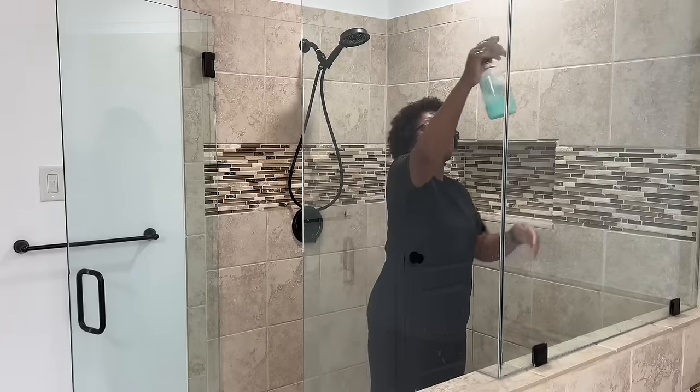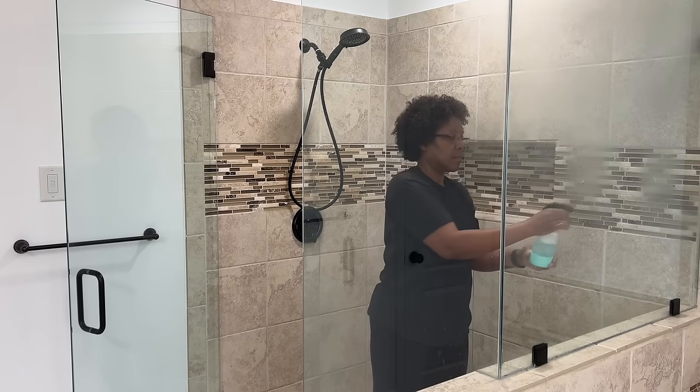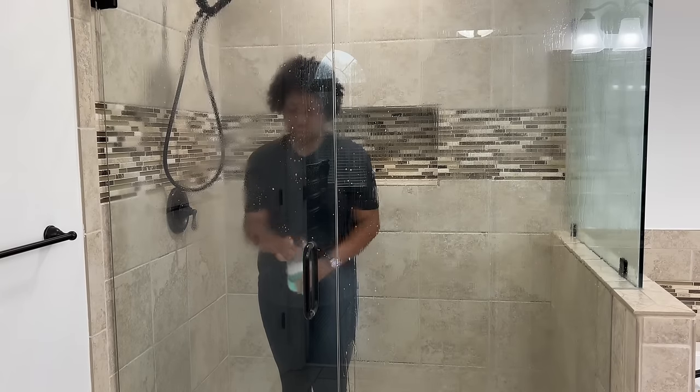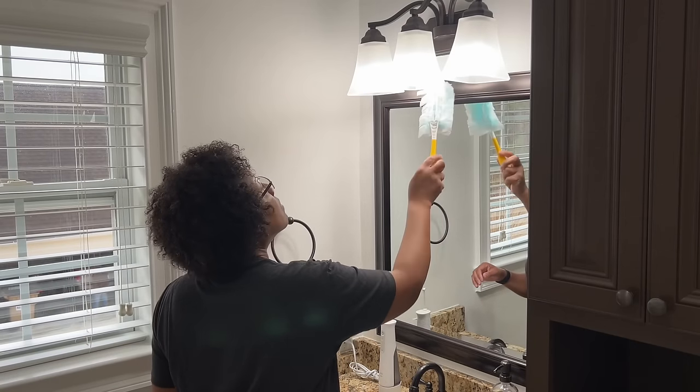I want to completely saturate the shower prior to cleaning the mirrors and the vanities. I also need to refill my vinegar mixture, and I'll show you how much Dawn dish detergent, cleaning vinegar, and water I use when making this cleaning product, as I stopped measuring it a long time ago.